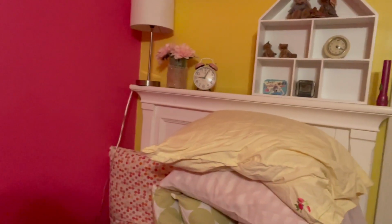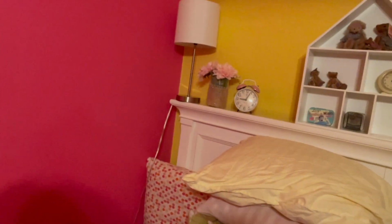Actually, probably up on the bed. Let me see if I can turn and show you. I have a bunch of pillows piled up here because of the remodel, but see that modern lamp up there? I will probably replace it with this lamp instead. It's more my style.